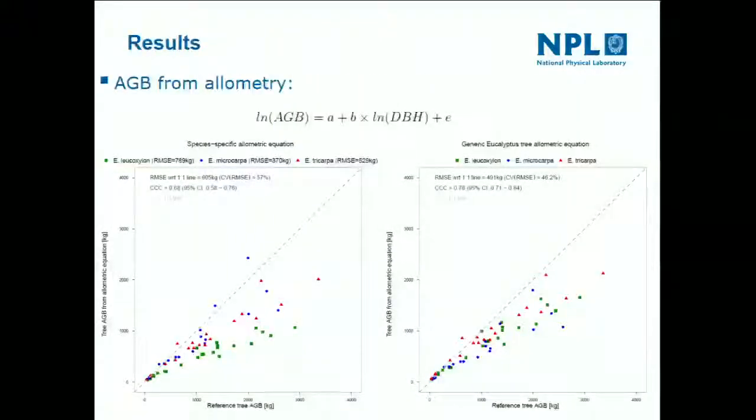If we look at the results, first I just want to show the results of the allometric equations that we use. We use two different allometric equations. They're all eucalyptus species; we have three different species in our plot. On the left you can see the species-specific allometric equations, also allometric equations developed for Australia. And on the right, you have the generic eucalyptus equation where we just put all the trees.